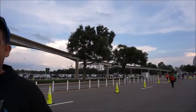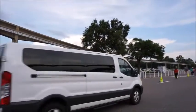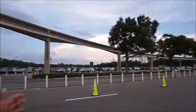You guys see that construction in the back? We think that's the Guardians ride. That's pretty exciting. But we're not here to check that out. We are here because it is the Moonlight Magic event at Epcot.